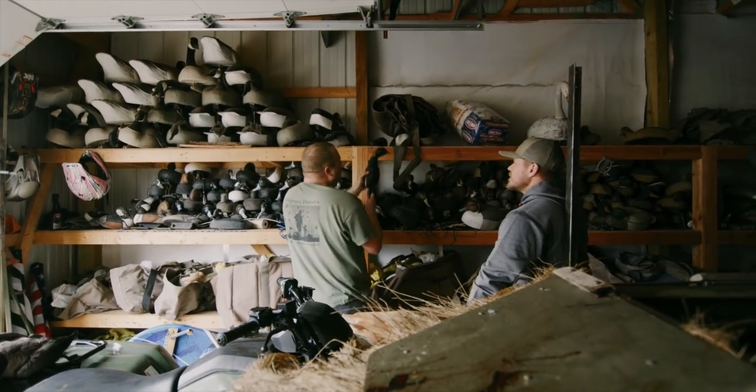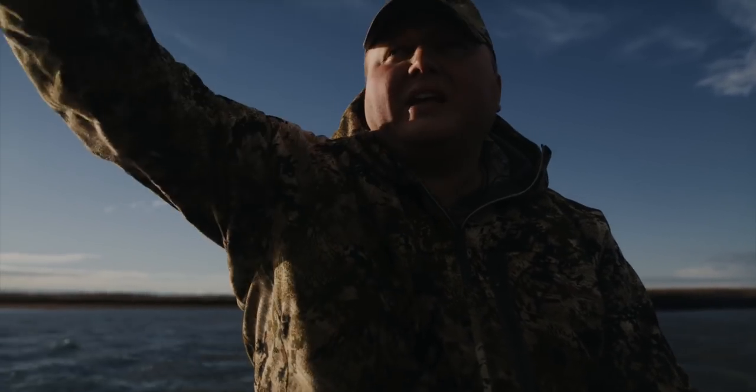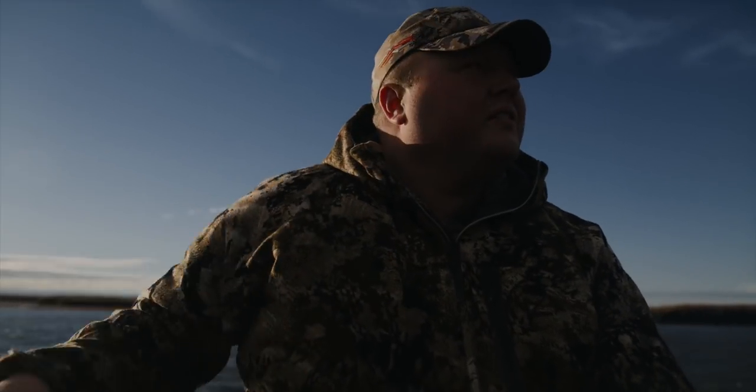Listen, I'm going to drop you guys off. They're shooting. I'm going to stay in the boat so that we don't lose birds. I'm just going to stay out here and drift around in case they shoot anything. Sounds good.